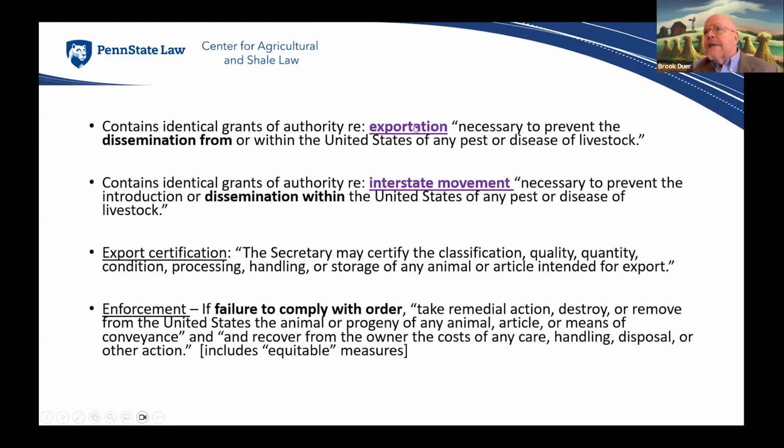Again, for the same purposes, necessary to prevent the dissemination, necessary to prevent the introduction when you're talking about interstate, or dissemination within the states. So that essentially gives you the focus. Export certification is another one of the authorities. And then the enforcement authority in its broadest terms is stated this way: failure to comply with any of these orders or the regs, USDA APHIS has the authority to take remedial action, destroy or remove from the United States the animal or progeny of that animal, articles or means of conveyance.